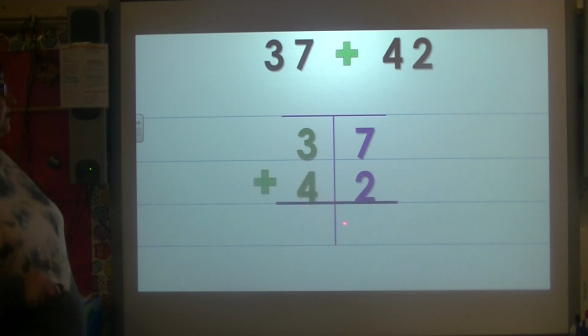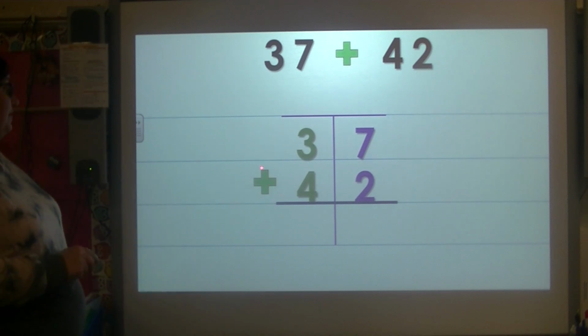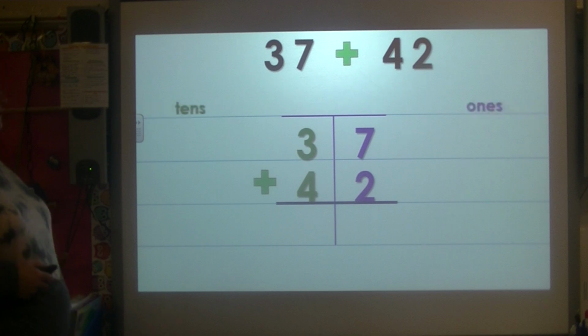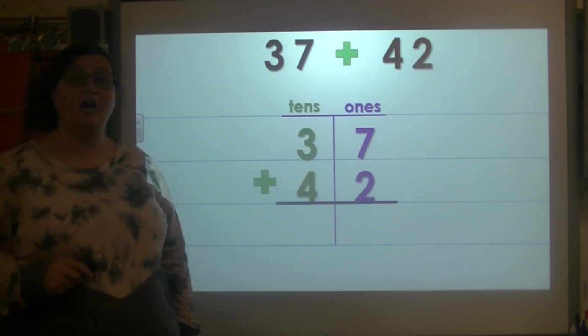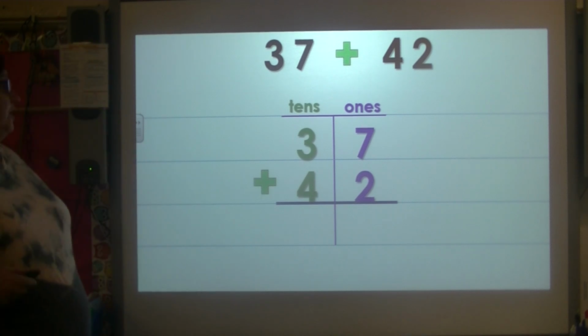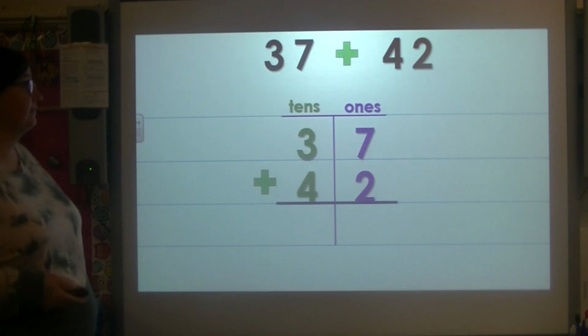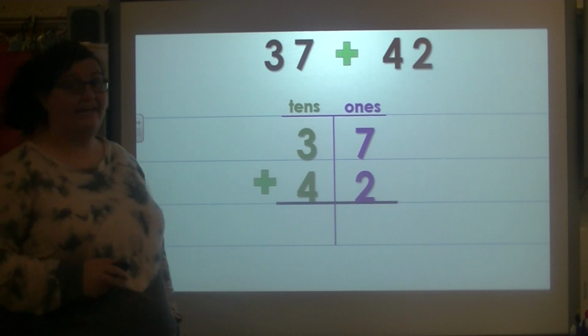42 has 4 tens and 2 ones. And I put my plus sign to the left side. Alright, I can put tens and ones on top. I can put a T and an O on top to remind me of my tens and ones because it's important. All right, which side do we always start adding on?